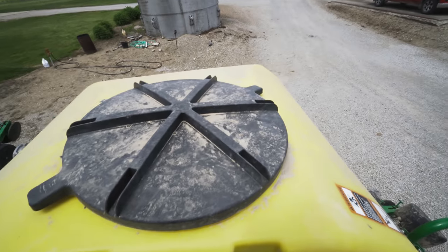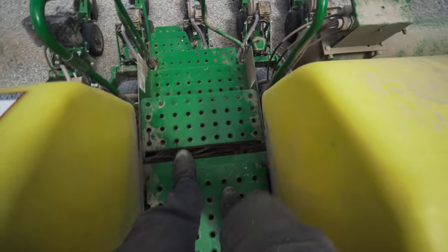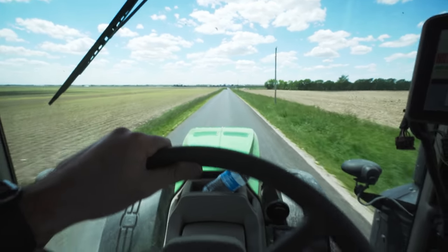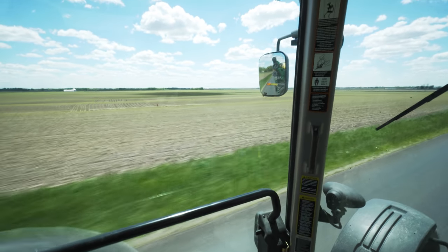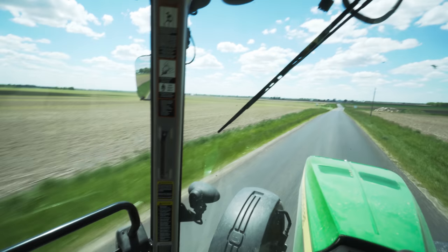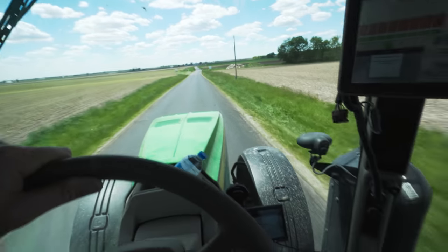All right, we're ready to plant. It's been a while, hopefully I didn't forget how to run this thing. To the west we go for take number two on this soybean field. There's something that'll brighten your spirits though. Corn looks perfect. A little warm weather, we'll be hitting it with some nitrogen soon. Off to a good start.